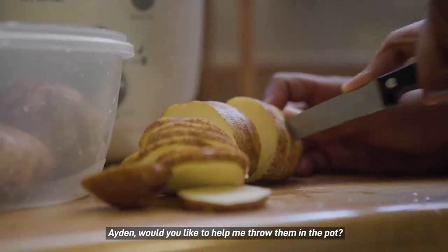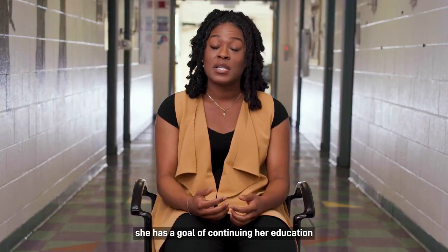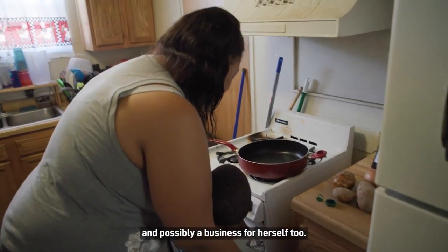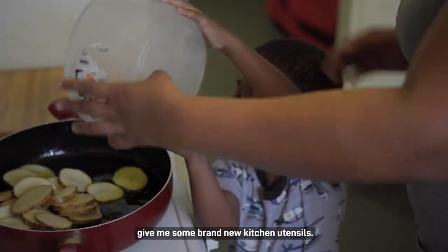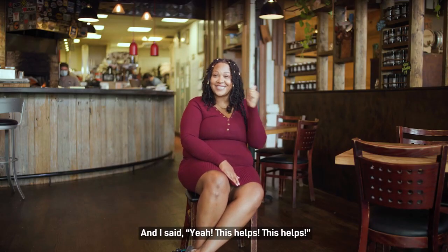Aiden, would you like to help me throw them in the pot? I was really inspired by that because it was like she has a goal of continuing her education and making a career and possibly a business for herself too. She asked me if I need anything for the house. She was kind enough to give me some brand new kitchen utensils, and I said, yeah, this helps, this helps.